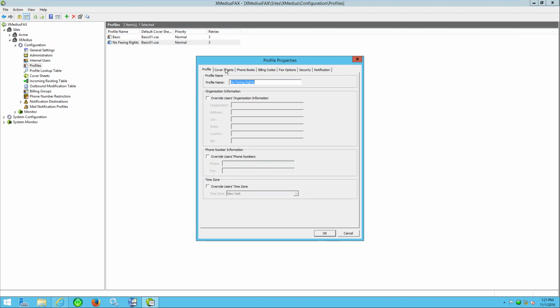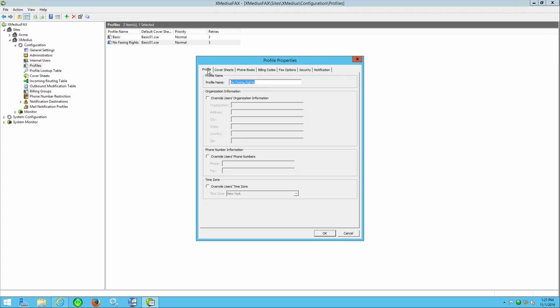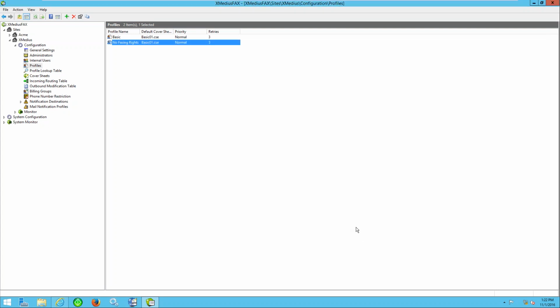So, the HR department, if you just want to put them in their own department instead of their own site, they can have different cover sheets. They can have different phone books. They can have different billing codes. So you can set those different functions up on your profile basis, and then you can have separate fax environments with the site configuration. So again, we're dealing with that true multi-tier capability here within the XMedius Fax product.